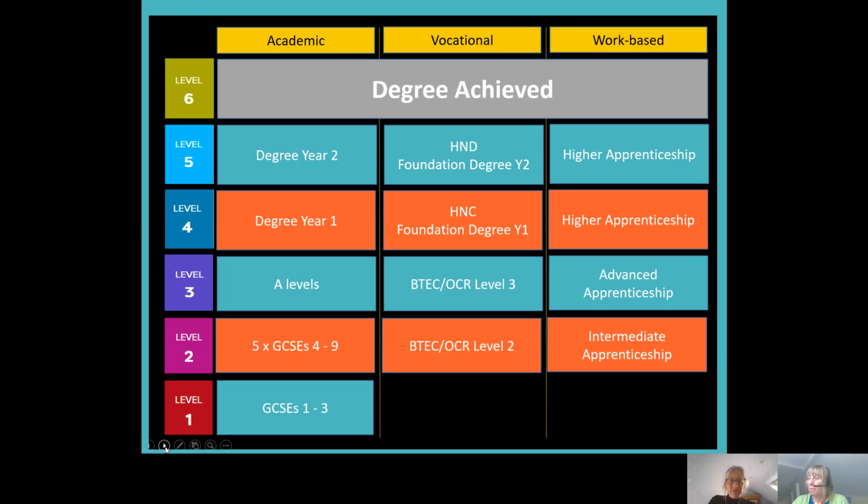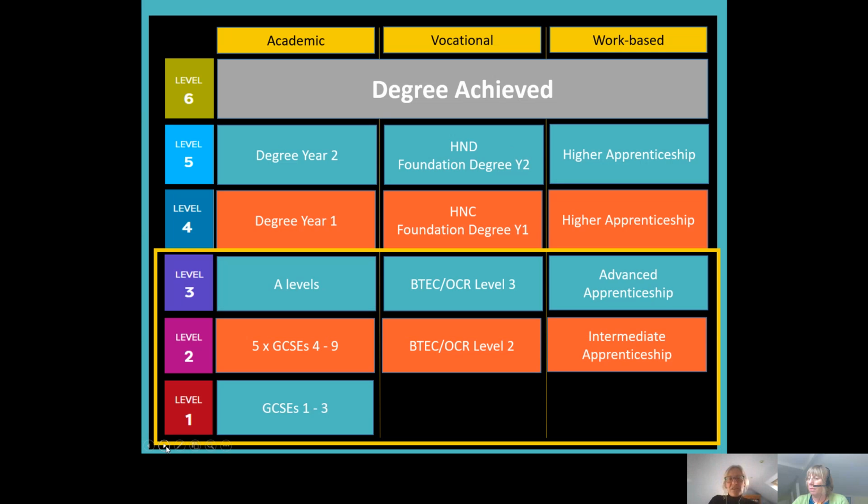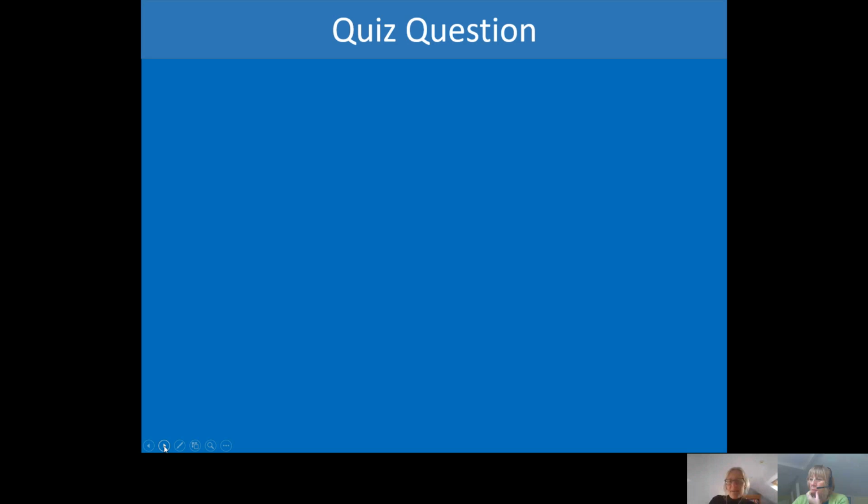So often students go not necessarily in a straight line, but may go from GCSEs to a BTEC to a higher apprenticeship to a degree. So you don't necessarily have to go in a straight line. And the great thing is that you can work your way up from whichever level you start at. OK, the levels we're looking at tonight are 1, 2 and 3 predominantly. OK, so we've got a bit of a quiz here in our virtual world, just looking at the different routes.